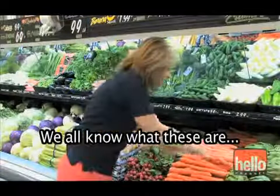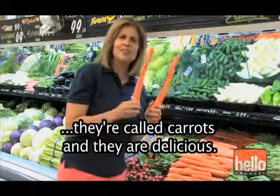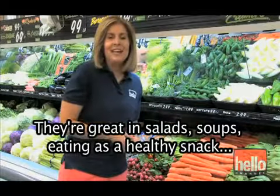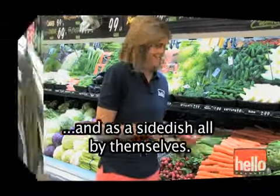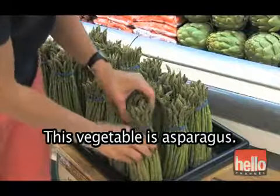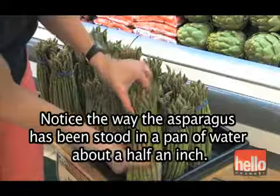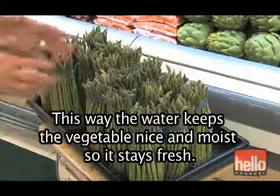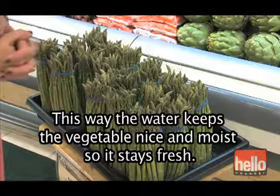We all know what these are. They're called carrots, and they are delicious. They're great in salads, soups, eating as a healthy snack, and as a side dish all by themselves. This vegetable is asparagus. Notice the way the asparagus has been stood in a pan of water, about 1/2 inch. This way, the water keeps the vegetable nice and moist so it stays fresh.